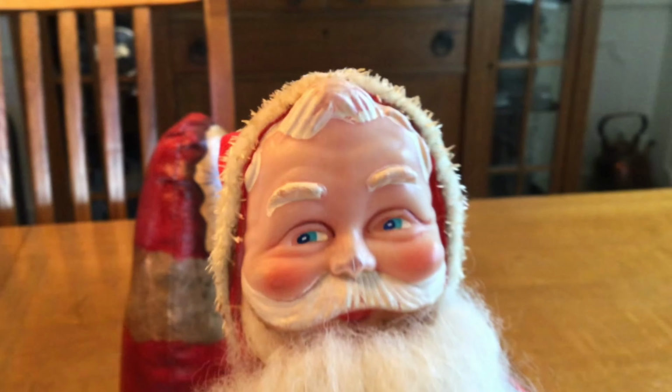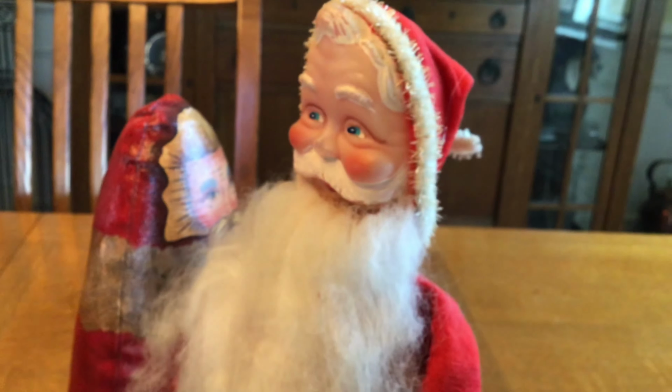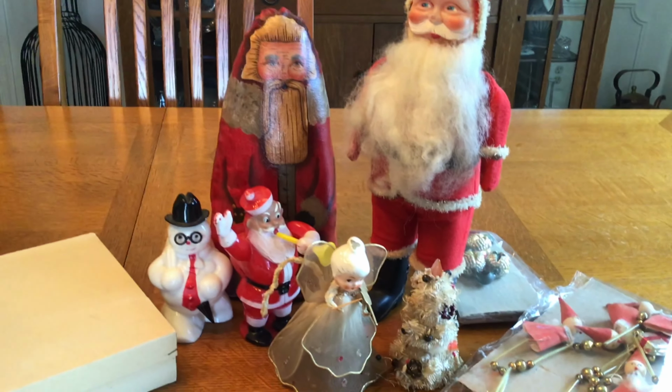And then this is my Japan Santa that has got like little felt and these pipe cleaner edging. So that should do really well. He's in good condition. He doesn't have a lot of paint loss. So that'll be a nice item. And they are getting rarer and rarer to find. And that Santa was $36. So those are the items I got from Barn Fresh Vintage Market in Gilbertsville.